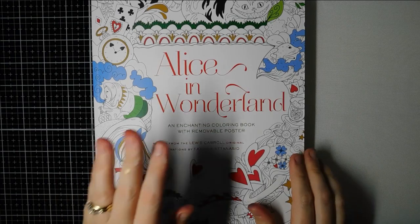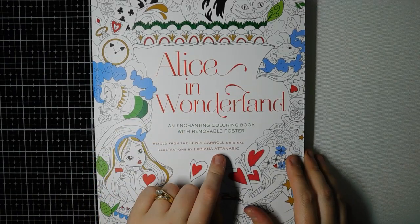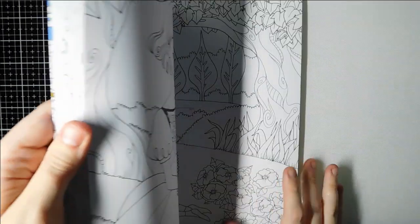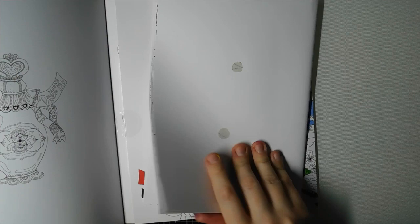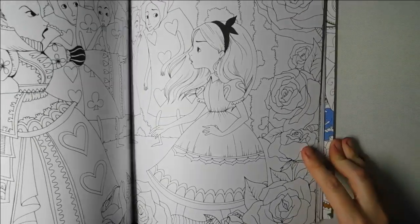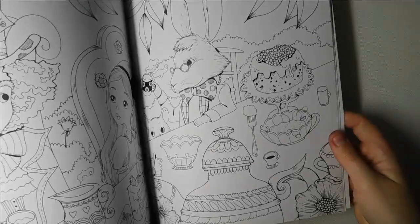Right, the next one, the reason that I did purchase this one is because at the time, Colour in Heaven had the Alice special, and there were a few images out of that I liked. I didn't need any of the other images in that Colour in Heaven, so I thought I'll just get this instead. It does come with a humongous poster for you to colour. I don't know who has the time to colour that. They are super cute images. Again, I don't know why I've not coloured in here. The paper seems really nice.